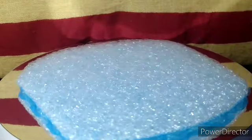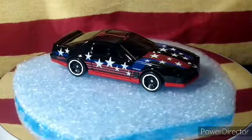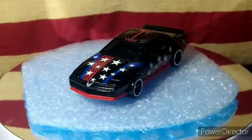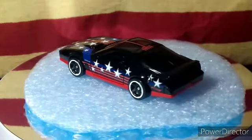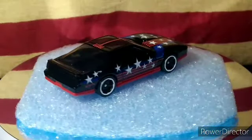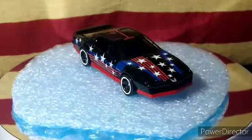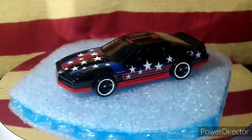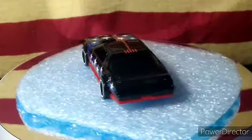Love it. Next up, we have an 84 Pontiac Firebird. Black. Awesome looking car. Good job they did it in black. Look, I like it. Beautiful casting. Love this casting.